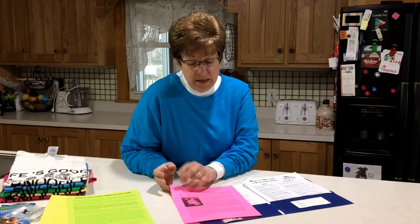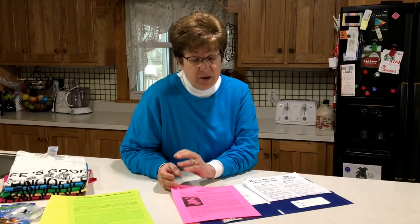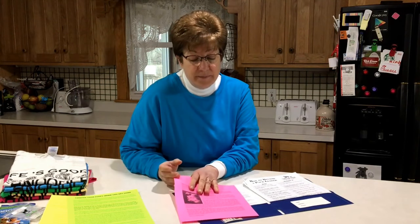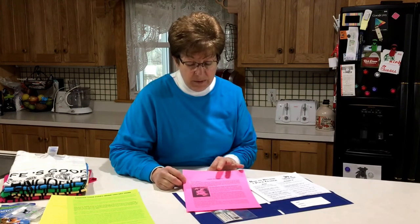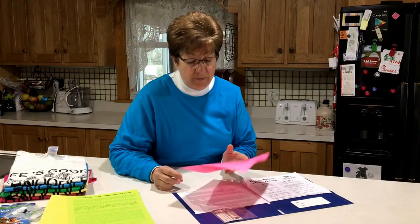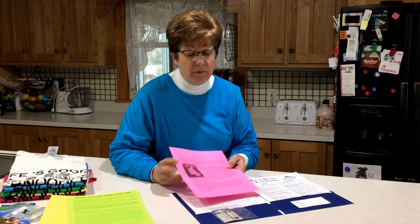Parvo is a nasty disease. By the time you notice your dog is sick, you're in the middle of it. So make sure you get your shots done on time. There's lots of information in here. This actually came from the Ohio State University off their website. One of my vet techs ran this off for me so I could put it in your folder. So this is a real intensive thing on parvo.